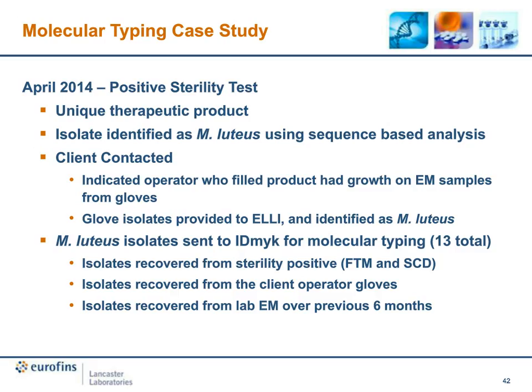Within the biopharmaceutical micro department here at Lancaster Labs, we have a sterile products testing group offering sterility testing using isolator technology. And in April of 2014, a positive sterility test result was obtained for a sample. This was a unique therapeutic product involving operator manipulation and manual filling under cGMP conditions within the client's production environment. Nonetheless, the positive result detected at Lancaster Labs was an extremely rare and alarming occurrence. So identification testing was begun in support of a product-related investigation.